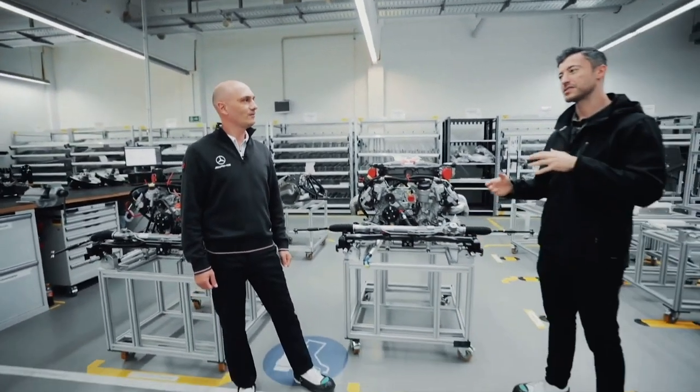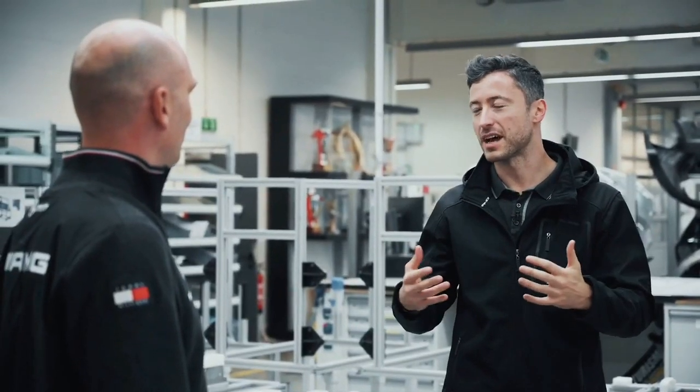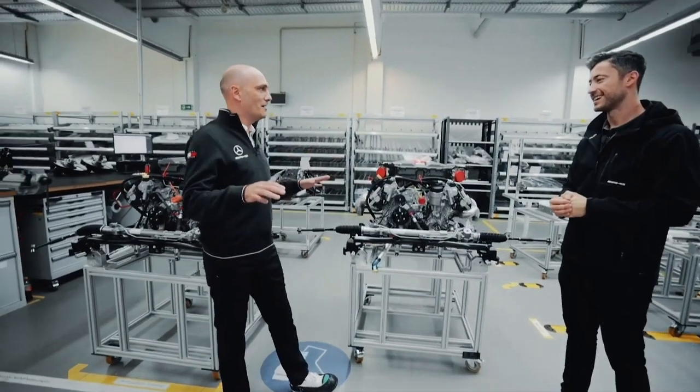So Thomas already told us a lot about the different cars that we have in the portfolio for customer racing. Now I want to see how they get produced. How do they get made? What are the specialties about this facility that we're in right now? Let's have a look at where we are.